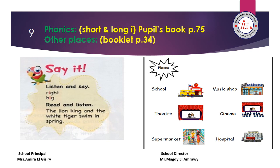Okay, let's talk here about the long sound of letter I. As we said, the long sound is the name of the vowel itself, I. Like here in right. We have here IGH. When these three letters come together, we say I. So when you see any word in English that has IGH, Mr. I will say his name, I, and GH will be silent. Other examples like night, like high.